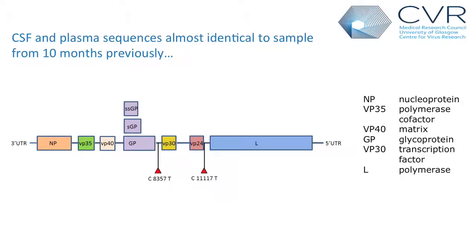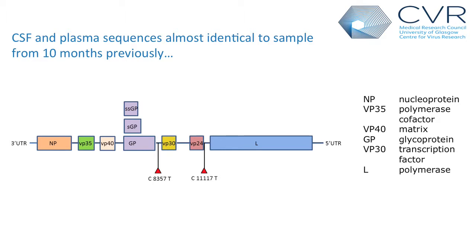So this is the genome, and to my surprise, but perhaps not other people's surprise, it's almost identical to the one which was sequenced when the patient first presented on the 29th of December 2014. So there are two changes. They're both in non-coding regions. They're both C to T changes. And I have to say, I think that was quite a surprise. But I assume that the virus was replicating at an extremely low level.